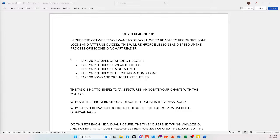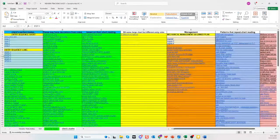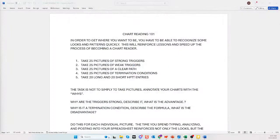And the easiest way to do that, to become a chart reader, is to go back and take those pictures and fill up that 101 section. Take 25 pictures each. Strong triggers, weak triggers, know the difference. Clear path, termination, know the difference. And then be able to pinpoint your entries, guys. Whether it is favorable large triggers, the area is right inside, or whether it's one of those reversal bars confirming the move. Know exactly what it looks like and take pictures. But the key is don't just take the pictures, talk about the whys every time you annotate a chart.